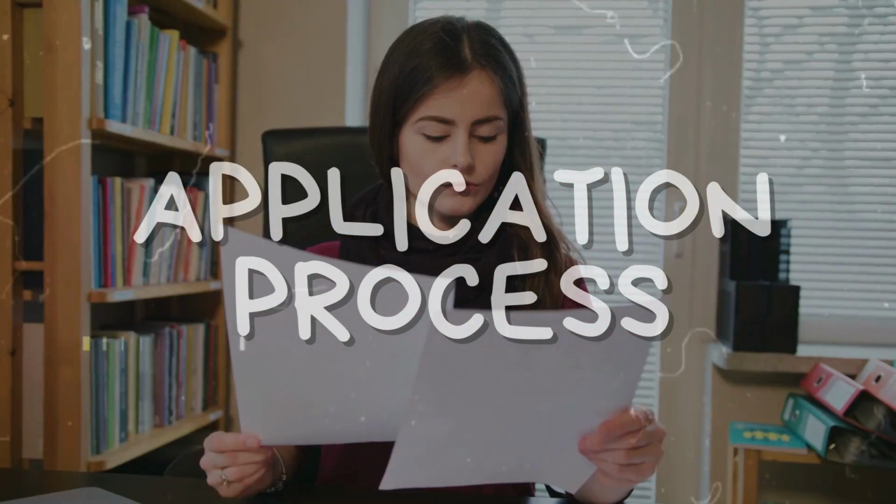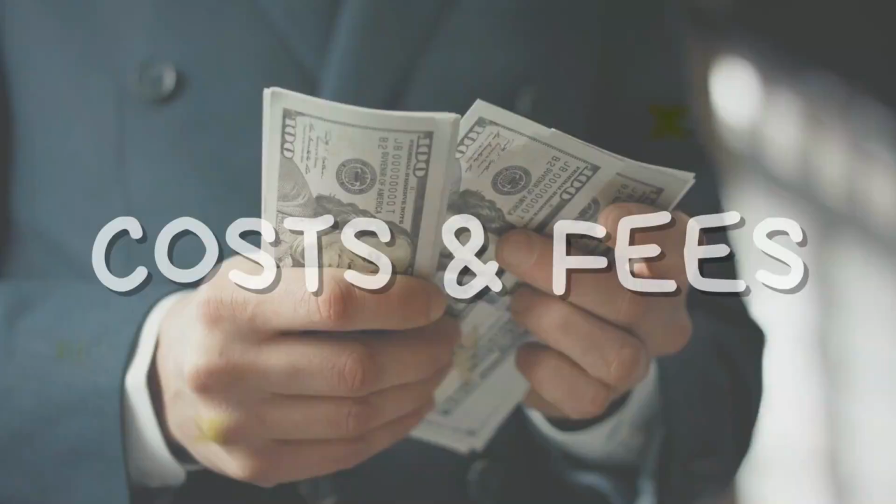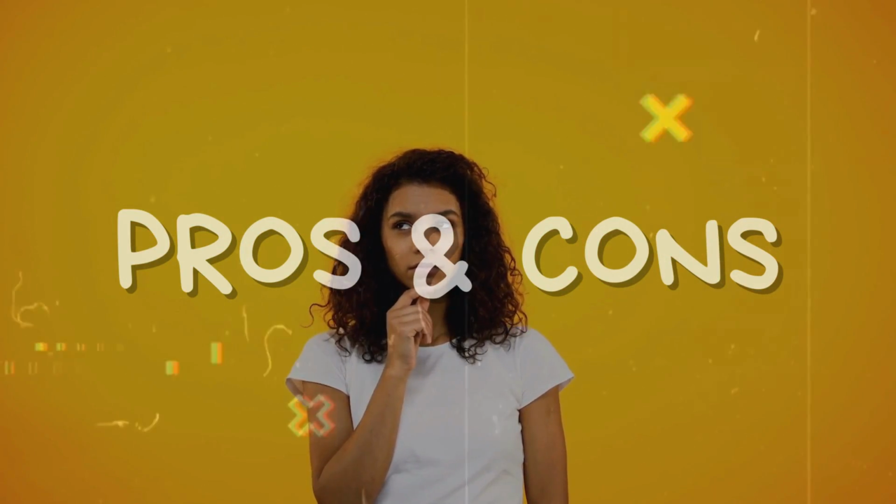So from here, we're going to cover a couple of different things. We're going to talk about the application process. We're going to talk about costs and fees. And we're also going to be talking about the pros and cons that I mentioned just a moment ago.